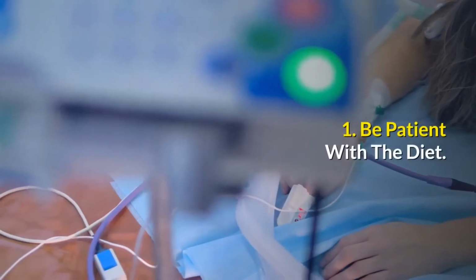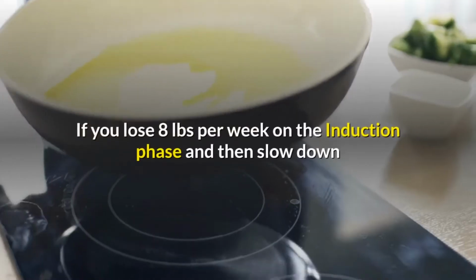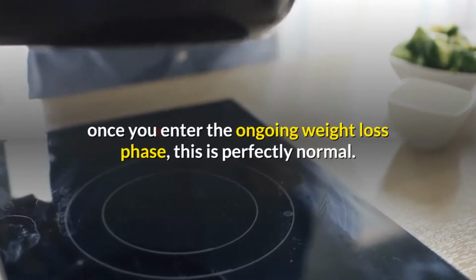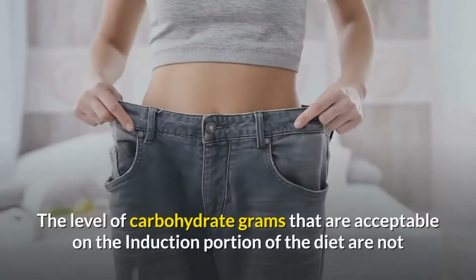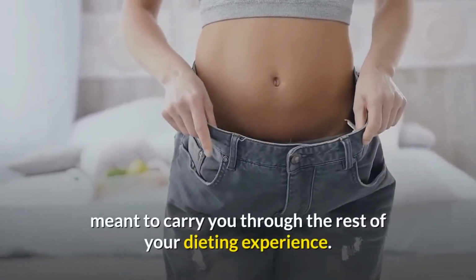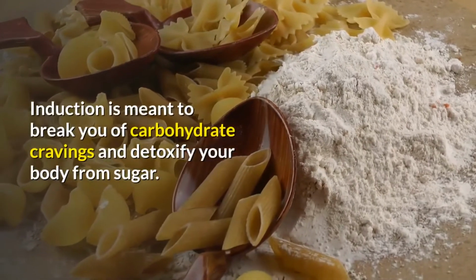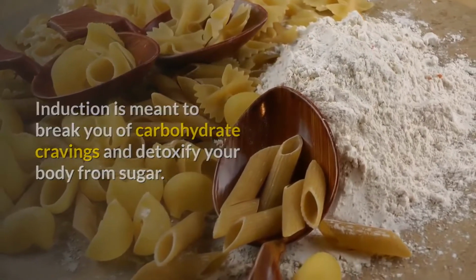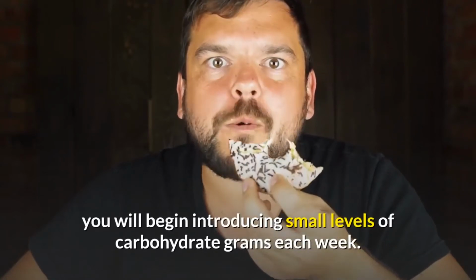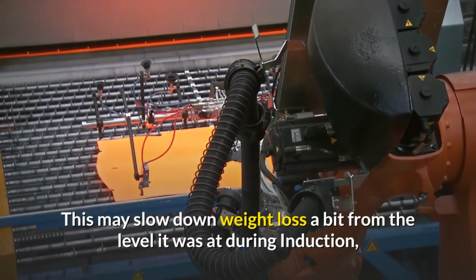1. Be patient with the diet. First, make sure to be patient with your weight loss. If you lose 8 pounds per week on the induction phase and then slow down once you enter the ongoing weight loss phase, this is perfectly normal. The level of carbohydrate grams that are acceptable on the induction portion of the diet are not meant to carry you through the rest of your dieting experience. Induction is meant to break you of carbohydrate cravings and detoxify your body from sugar. Starting with the ongoing weight loss phase, you will begin introducing small levels of carbohydrate grams each week. This may slow down weight loss a bit from the level it was at during induction, but this is completely normal.